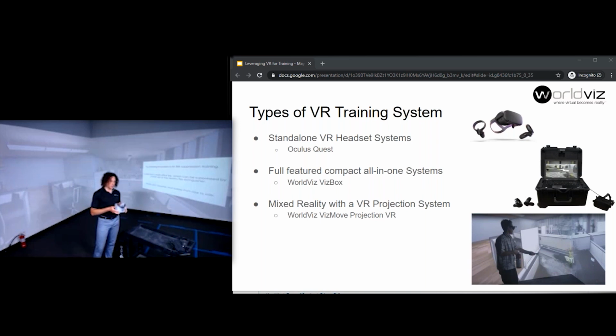Makes it cost economical because it's fairly cheap, but it also has the most limitations in terms of rendering power, in terms of what hardware devices you can combine with it, in terms of how you have to build your application. So you will need to make a conscious decision whether you want to go with this kind of headset, or a PC-based headset when you're building your VR training application.